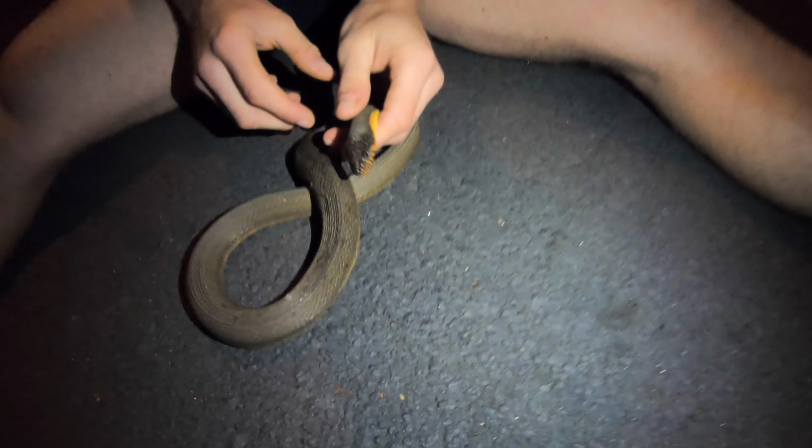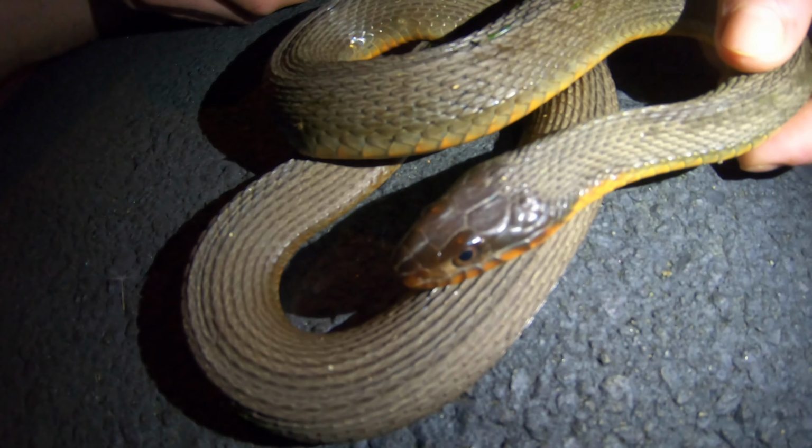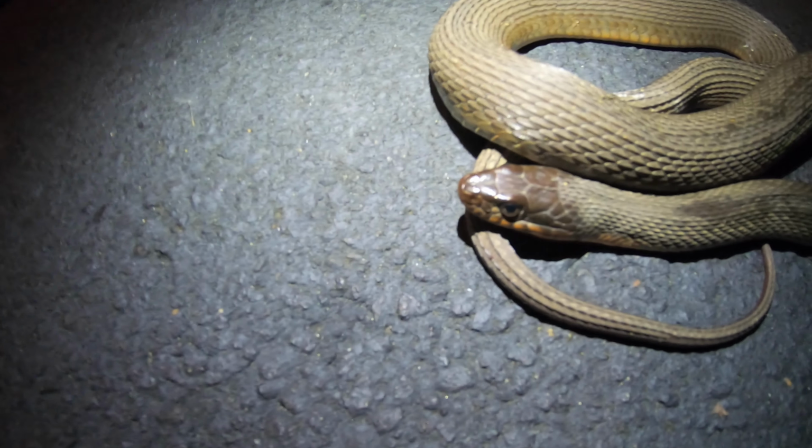See, he's kind of coiling up in a defense mechanism. I'm surprised he's not trying to strike you any moment. I think he just wants to flee. Just gotta let go of him, see what he does. I think he'll just do that until you touch him, then he'll probably try and get you again. But pretty cool looking guy.